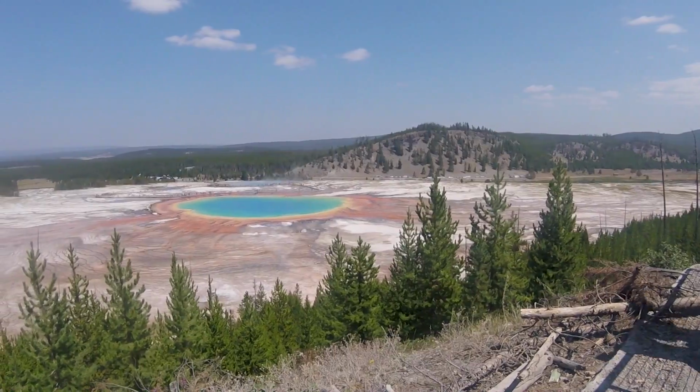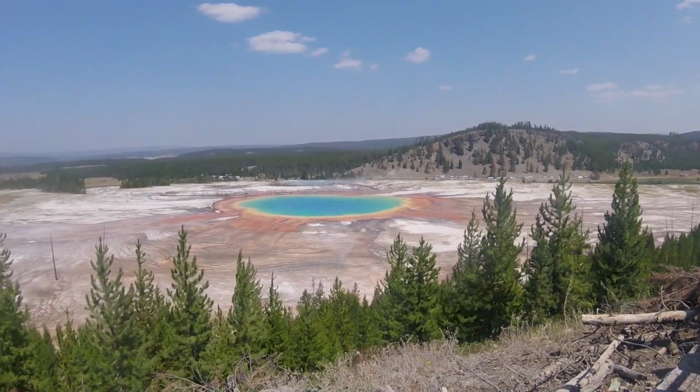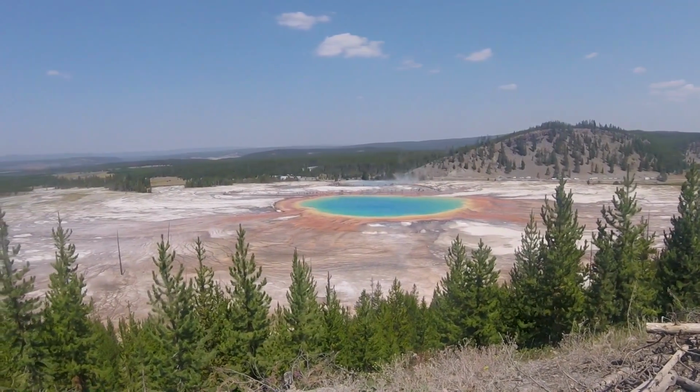Pretty nice view. That's a pretty spectacular view. Yellowstone is number one, hands down. This is amazing. This is a heck of a hill to get up here though. Glad we stopped with the stroller because that would have been terrible. The last little jump up to the top is very steep.